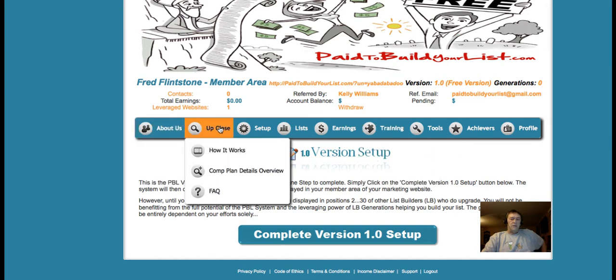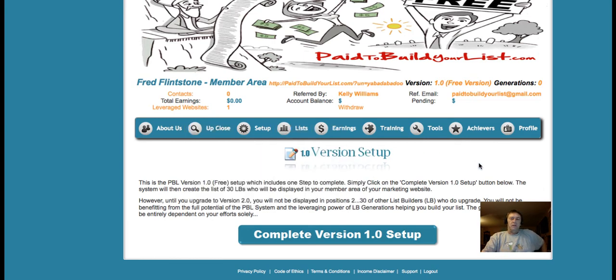And as far as the 1.0 comp plan, everybody should watch that at least 2 or 3 times. The system does take a few looks to really get it to click for you. But once it does, the sheer power and leverage that you'll get from this system is nothing short of genius. And even when you do get to know it, it's actually pretty simple.